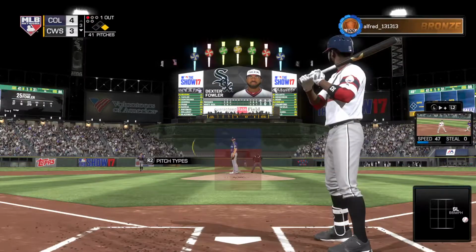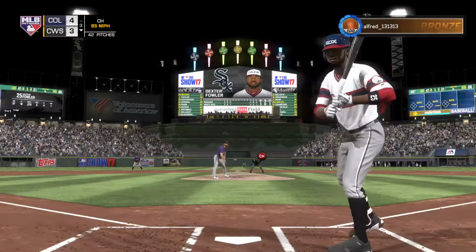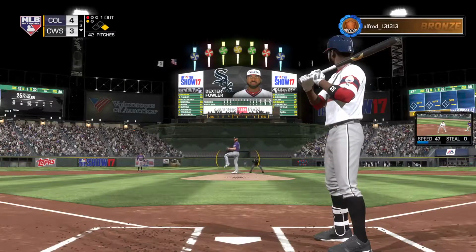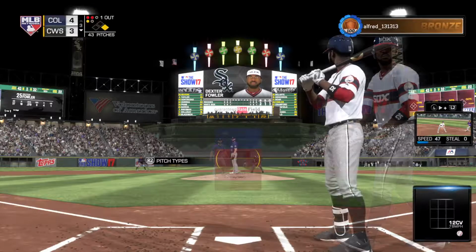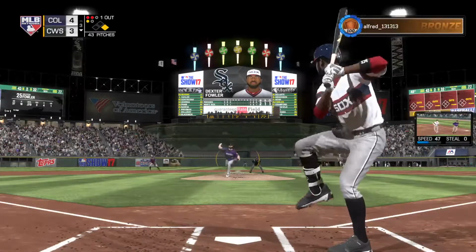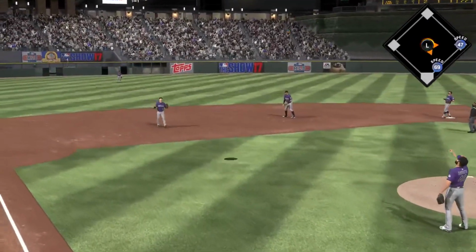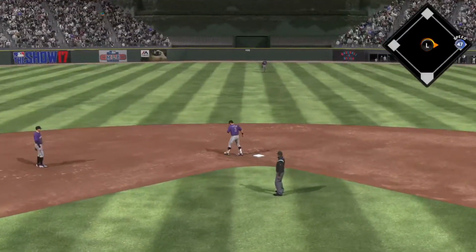And that misses, ball 1. The 1-0 pitch. Looks at a changeup on the inside corner for a strike. Even at a ball and a strike. No offer on that one. 2 balls and a strike. Now that's popped up. Bregman is there for it. And that's the second out of the inning.